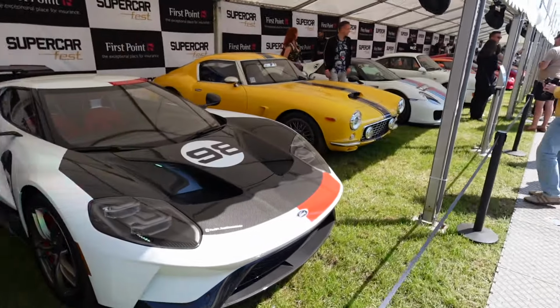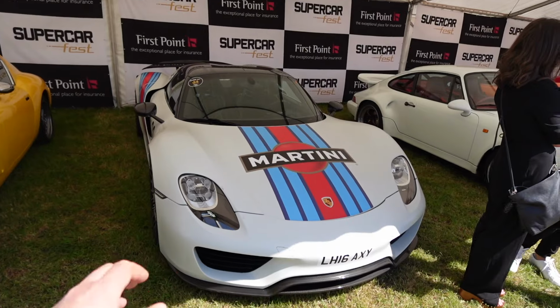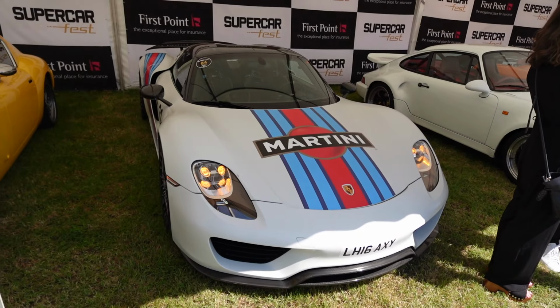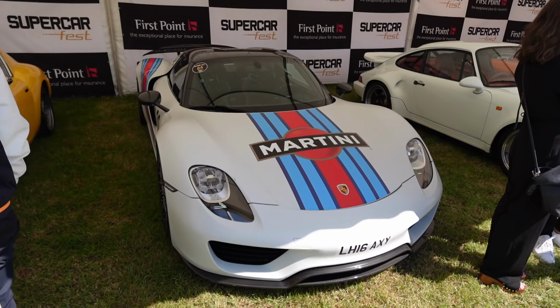What is this? A 250 SWB? I think it looks really nice in yellow. Another car we've seen quite a few times. We just saw this at Salon Privé the other week, actually. It's a 918 in the Martini livery. That looks super cool, I like that.